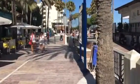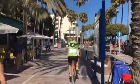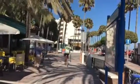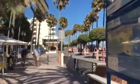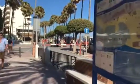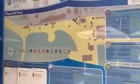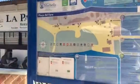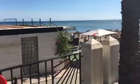Okay, here we are. I thought I was going to treat you today to a little snip of a video of this part of Marbella and the beach and the waterfront. Up till now, I've only taken pictures, but yeah, just give you a little bit of video. We're starting at this restaurant area, La Paella restaurant, and then we're going to walk into the sun a little bit.